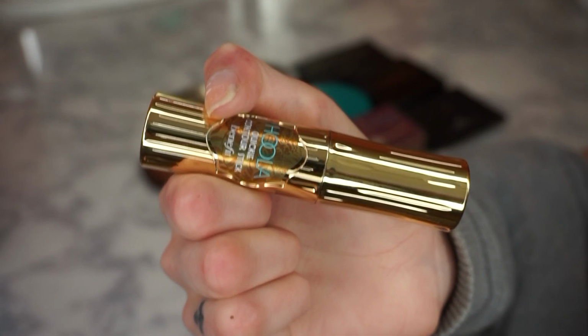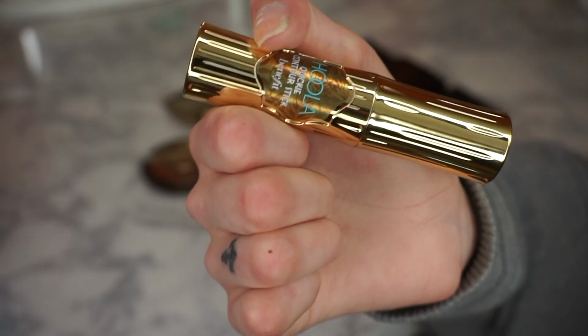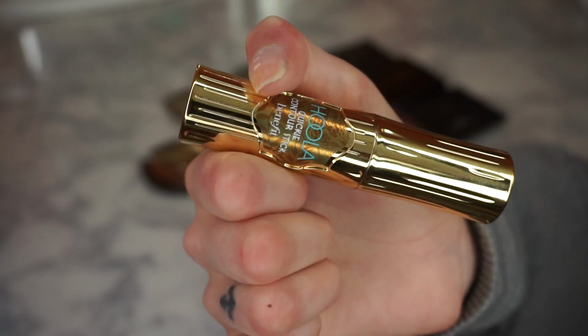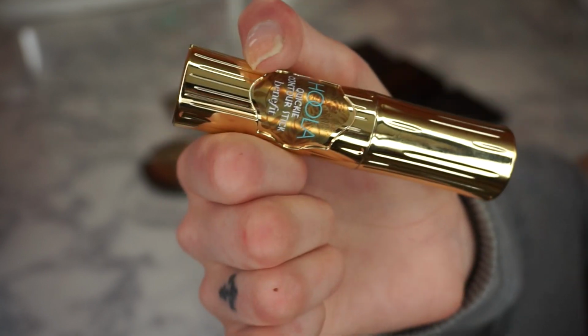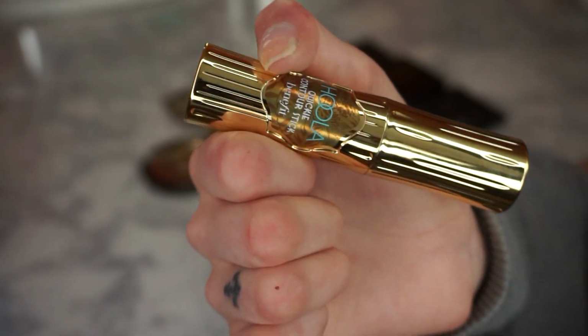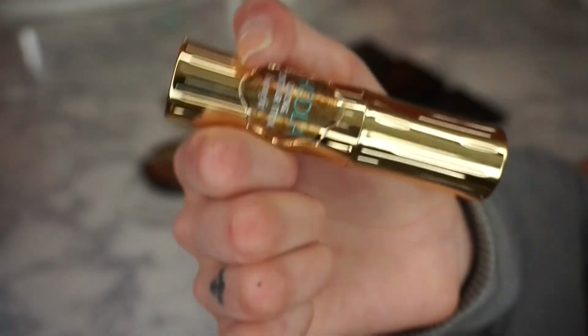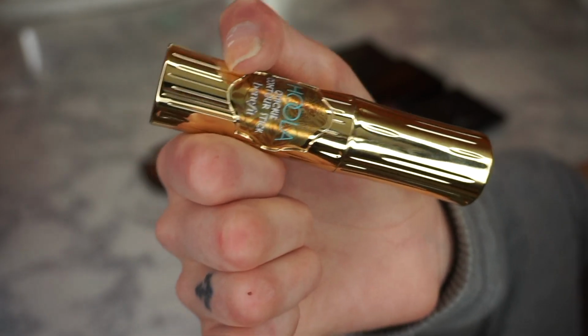This is the Hoola Quickie Contour Stick, and I believe they only have one color. It's supposed to be a cream version of their powder Hoola bronzer, which I have in the pile behind me as well. This is actually a bronzer that I will be keeping even though it is cream. I actually really do like the color.